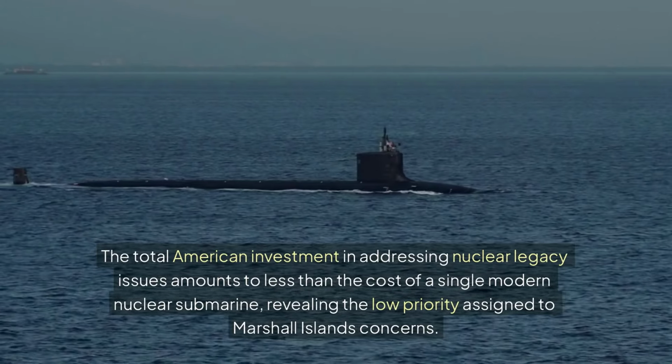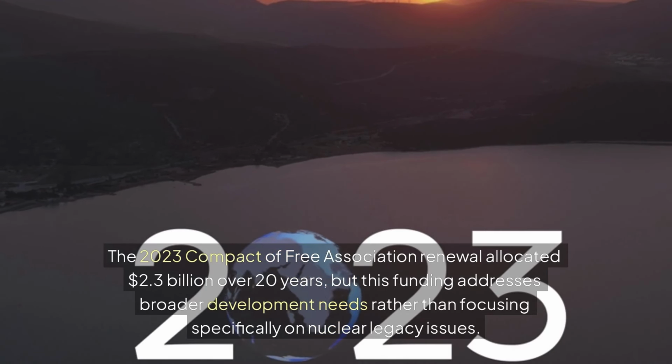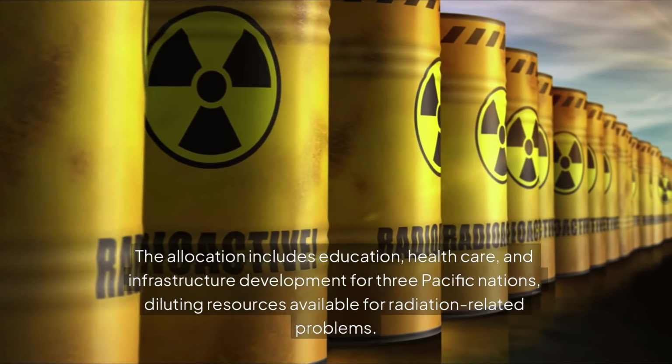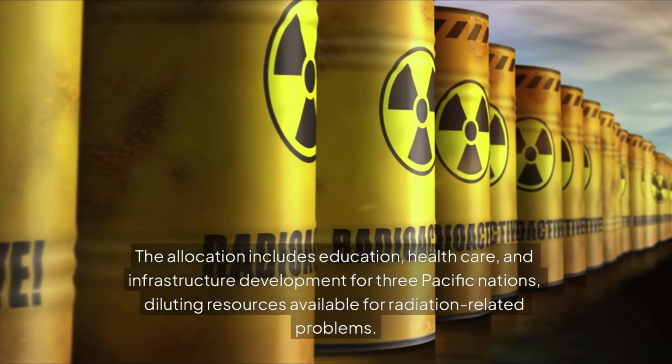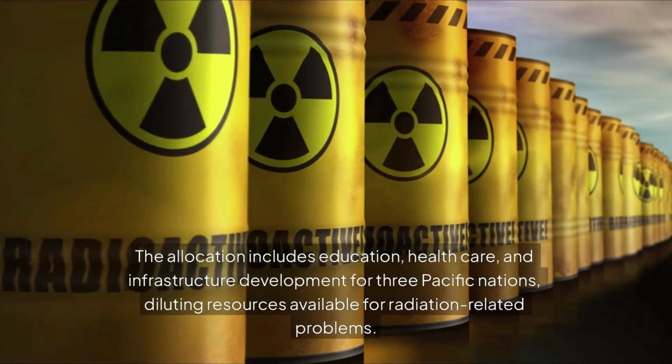The 2023 Compact of Free Association renewal allocated $2.3 billion over 20 years, but this funding addresses broader development needs rather than focusing specifically on nuclear legacy issues. The allocation includes education, healthcare, and infrastructure development for 3 Pacific nations, diluting resources available for radiation-related problems.